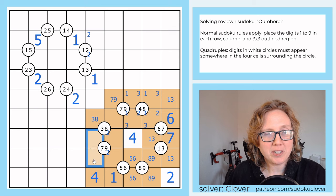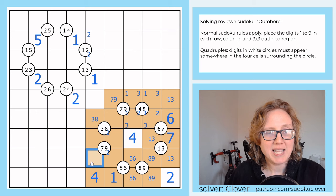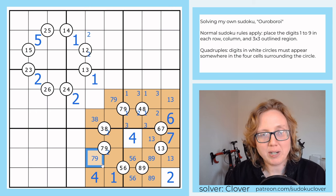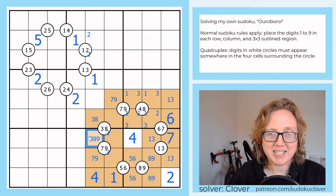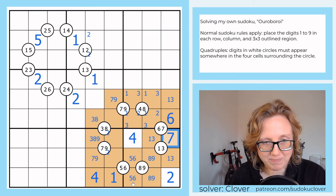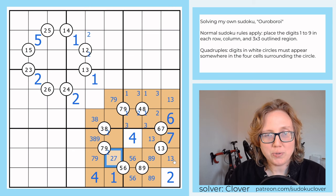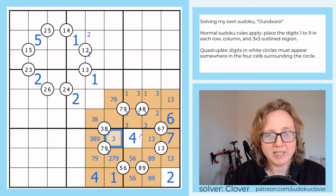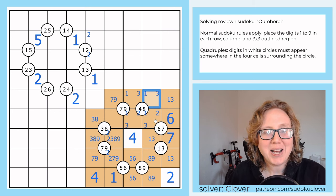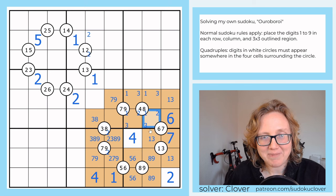These cells can no longer be bonus digits because they can't be 1, 2, or 4. This one is only in the 7, 9 quad, so this is 7 or 9. This is either in the 3, 8 quad or the 7, 9 quad, so this is 3, 7, 8, 9. It's not a 7 because of the 7 in this row. This is a 2, 7, or 9. And this is a 3, 8, or 9. Or a 2, because it could still be a 2 there. Okay, now let's carry on.